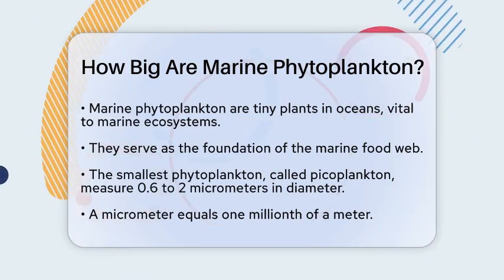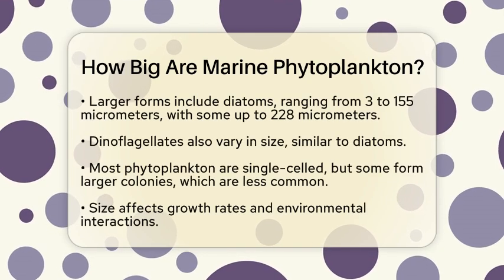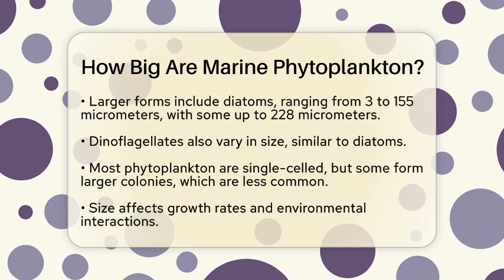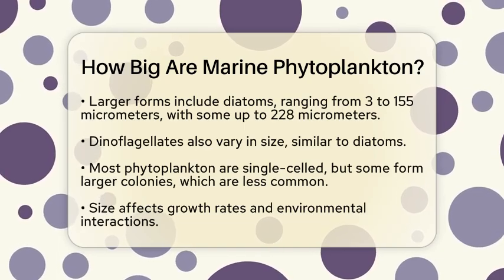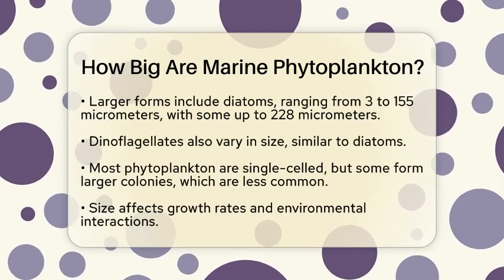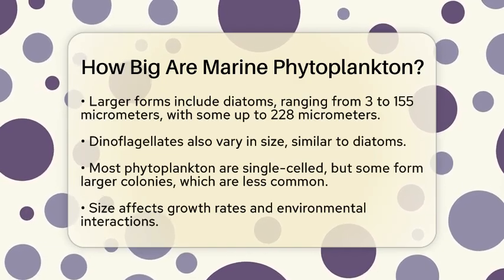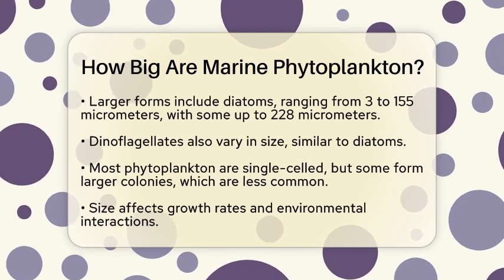As we move up the size scale, we find larger forms of phytoplankton, such as diatoms and dinoflagellates. Diatoms can range from 3 to 155 micrometers in size. Some of them are even larger, reaching up to 228 micrometers. Dinoflagellates can also be quite sizable, with some species falling within that same range.